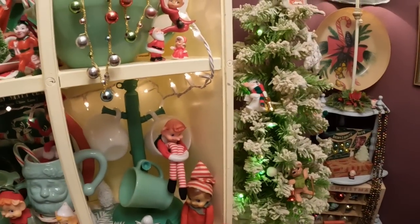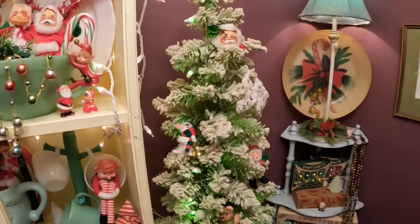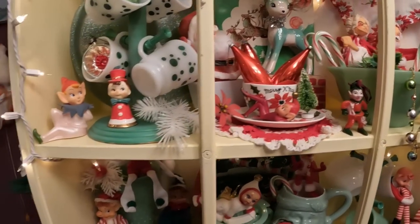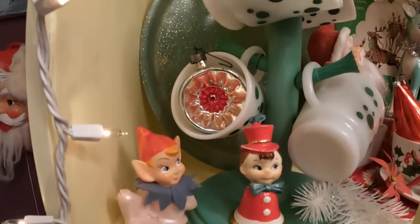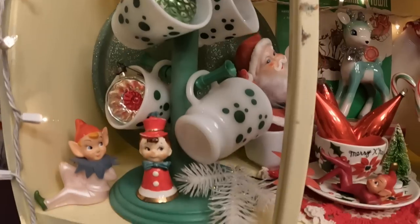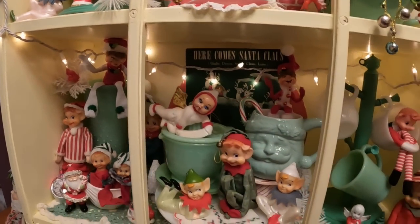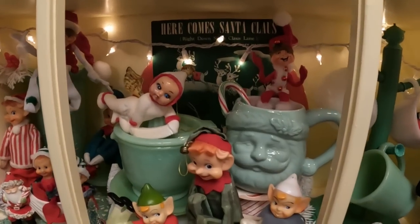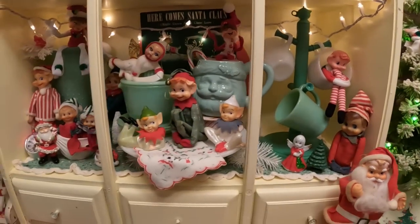Has a green look to it. Yeah, which is fun. Absolutely. But man, so many great elves in here, everywhere you look. And I like that you put ornaments coming out of the mugs too. I think that's a really fun idea. And then I like the sheet music in the back as well. The graphics on those old sheet music.